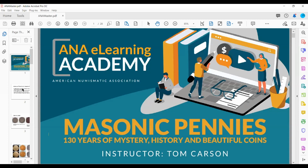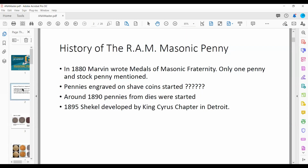So let's go ahead and get started. I said 130 years of mystery. Masons historically have been sort of a secret group or a society with mysteries, and it's sometimes hard to figure out exactly what they were doing. The history of the Royal Arch Mason Masonic penny: when you became a 4th degree Mason, you earned a penny. Well, the penny was something that evolved over time.